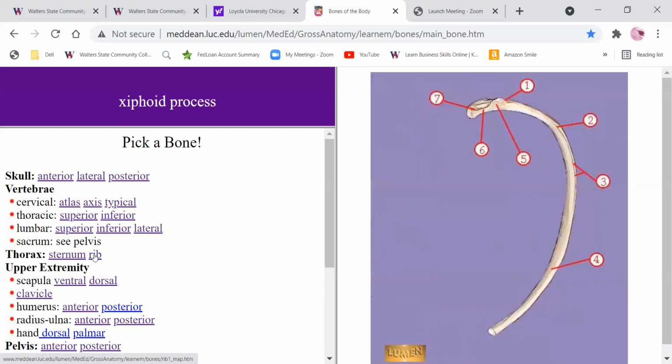The ribs are just ribs. There are 12 pairs of ribs. 1 through 7 are true ribs. 8, 9, and 10 are false ribs because they attach indirectly to the sternum instead of directly. And 11 and 12 are the floating ribs.